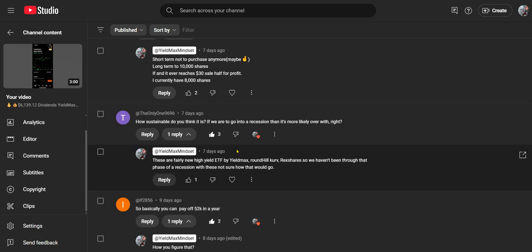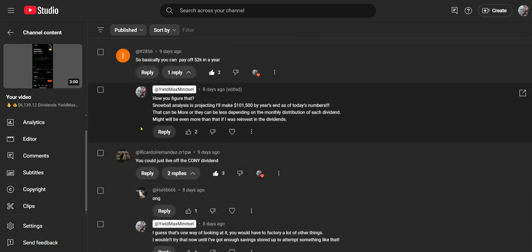Someone asks, how sustainable do you think it is? If we were to go into a recession, then it's more likely over, right? I said these are fairly new high yield ETFs by YieldMax, Roundhill, and Defiance shares, so we haven't been through a true recession. With these, I'm not sure how they would go. This individual says, so basically you can pay off 52K in a year. I said snowball analysis projected I'm going to make over 100,000. So we'll see.